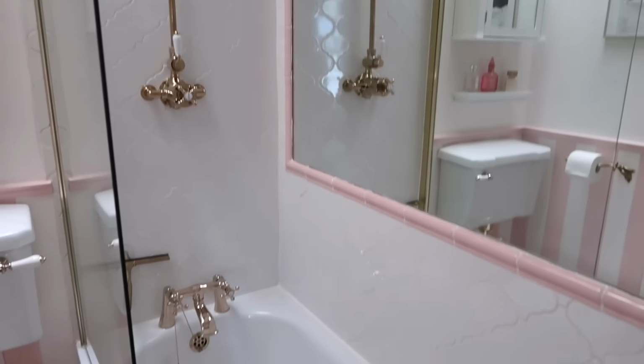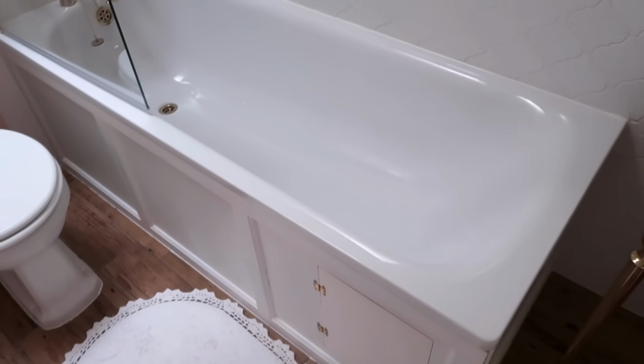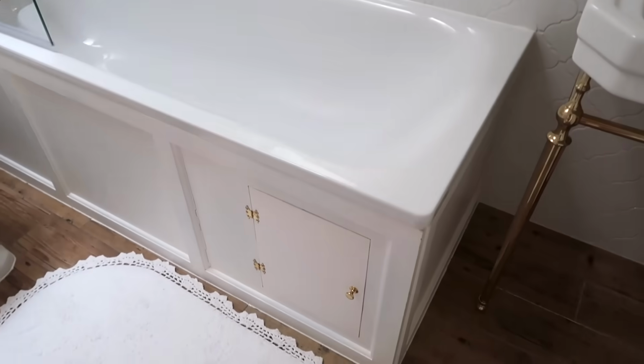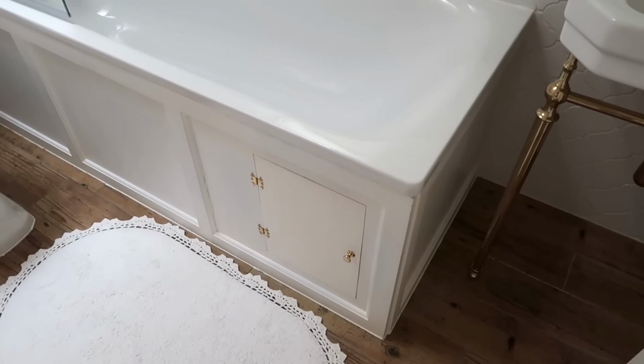So yeah, really happy with how the bath turned out. The panels look so pretty. Again, another great DIY that saved me so much money, thanks to my dad. And obviously he made me the little built-in cupboard to put cleaning products and spare toilet rolls and stuff like that in.